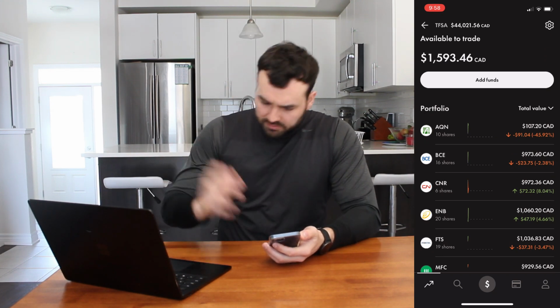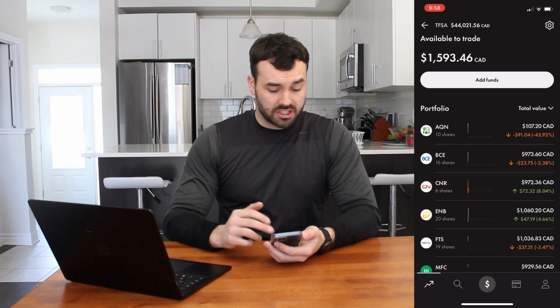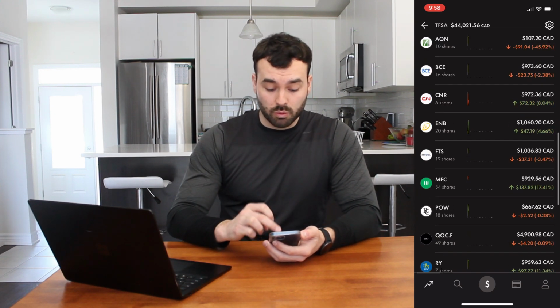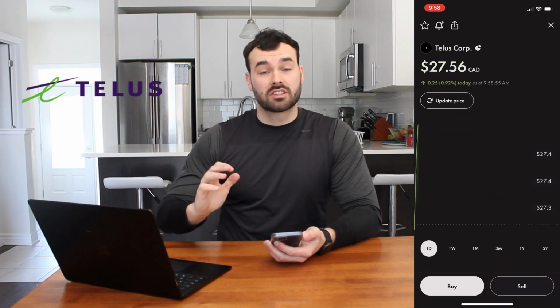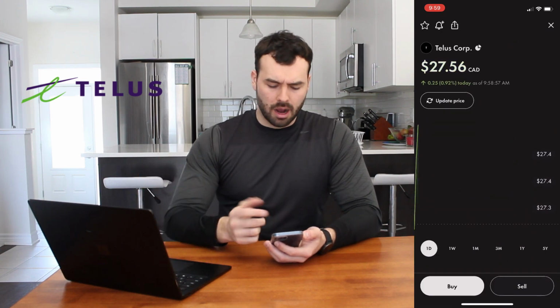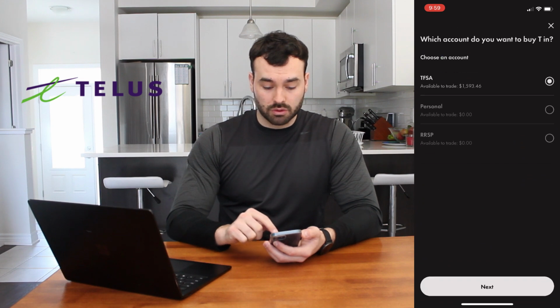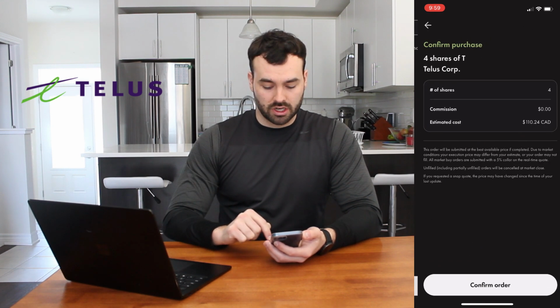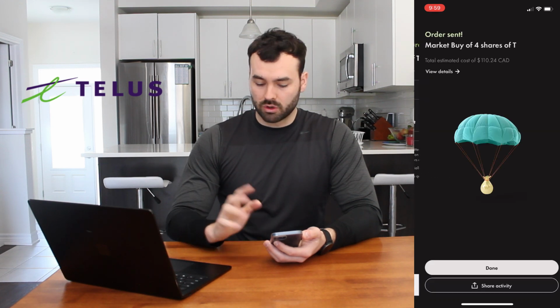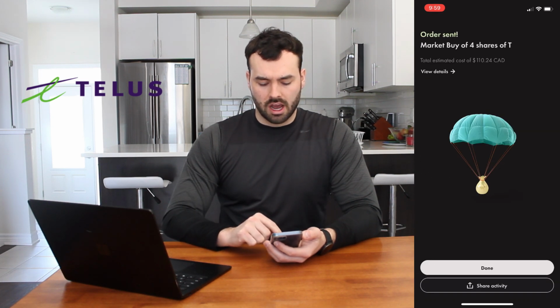So as we scroll down here, there's a couple different companies I'm going to be buying today, starting with TELUS. Ticker symbol T, great telecommunications company in Canada. We're going to be buying 4 shares of this into our TFSA. So as we go through here, 4 shares, perfect. Confirm order. So just over $100 worth.